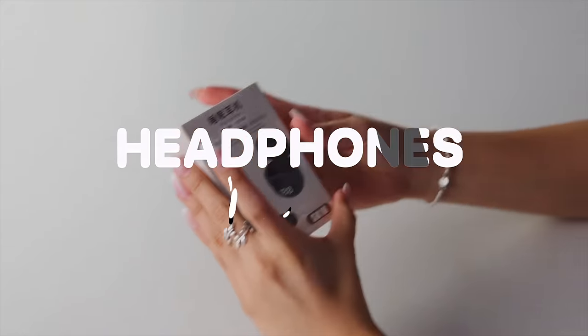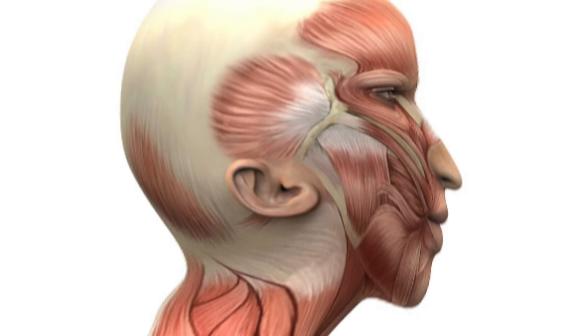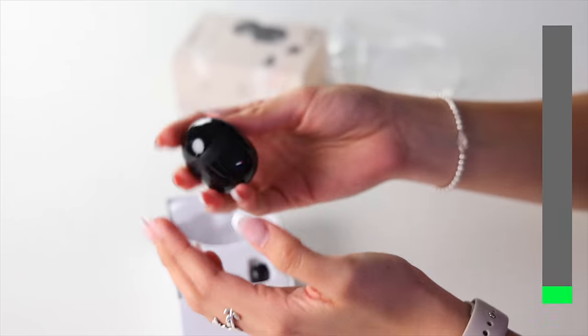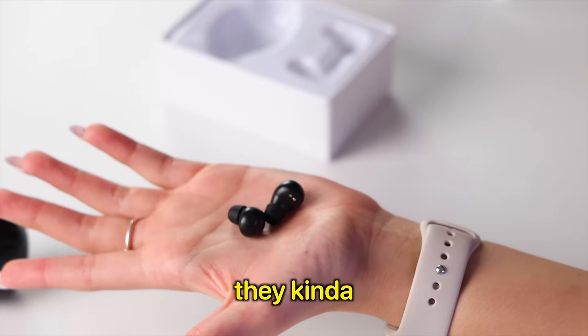Next thing we have are mini headphones. I don't know how this is gonna work because think about it. The smaller a headphone gets, it's just gonna fall inside your ear. Like it's just not gonna stay in there. Okay, so here are the mini headphones. This is the case. Oh my God, this is sick though. It's like a little ball. And these right here are the mini headphones. They kind of just look normal.